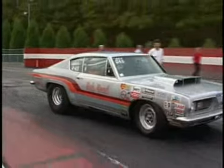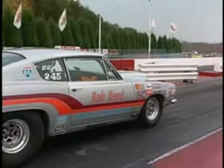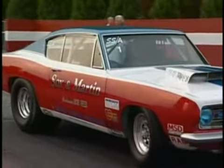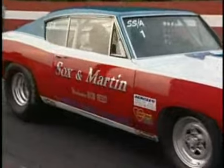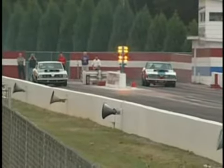So whether you were there in the 60s or you're watching your first drag race today, seeing two of these ground pounders pull up to the line together is still one of the most exciting moments in motorsports, because there's just nothing else like them.